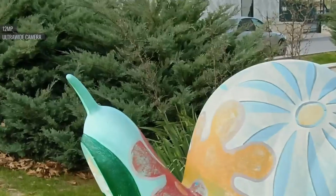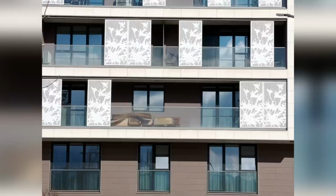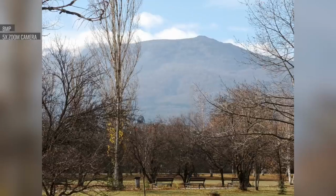Portraits are taken with the main cam, and they're good. Subjects are detailed. The detail level isn't great though, and the overall picture is soft. Plus, we've seen a wider field of view on other ultrawides. 5x zoomed photos from the telephoto cam are good. They're detailed enough, with accurate colors and okay dynamic range. Contrast, however, is lower than expected.